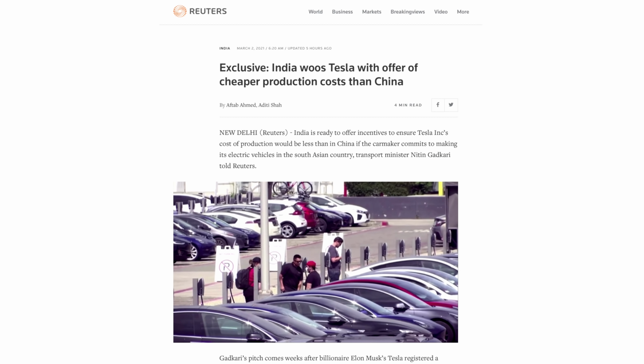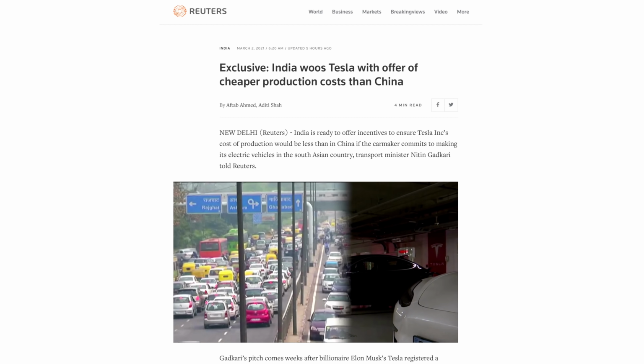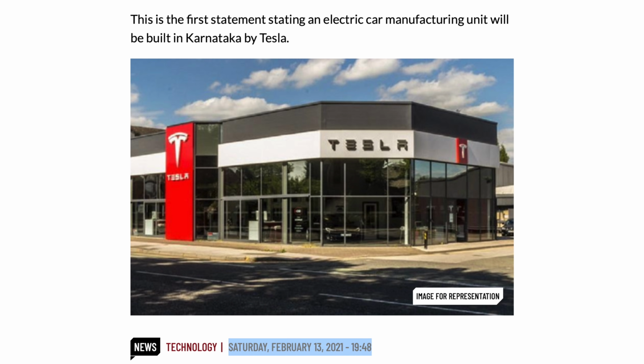You may remember a couple weeks back, we talked about a report from a Karnataka chief minister, Karnataka being an Indian state, who said that Tesla was going to open an electric car manufacturing unit in Karnataka. Prior to that, we also had the news that Tesla had established a business unit in India, but looks like not so fast with those reports.